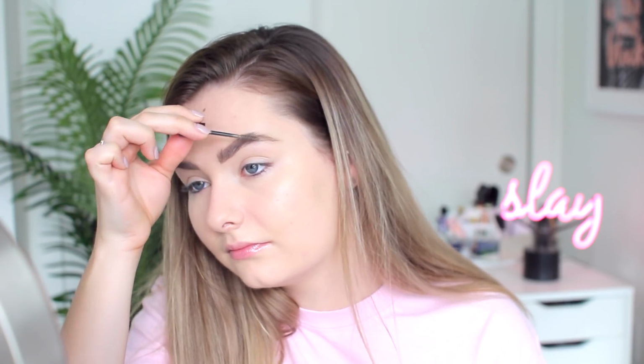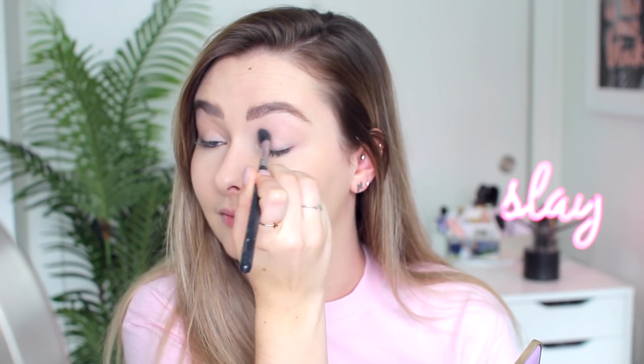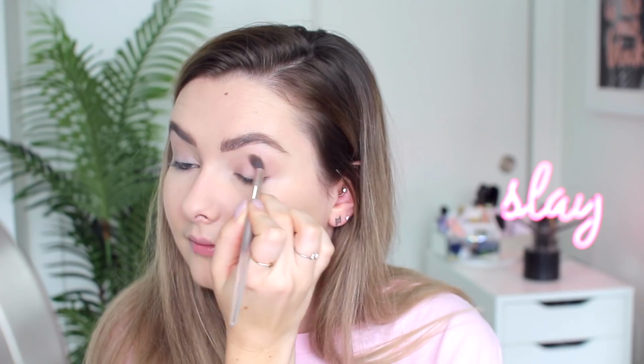And then I'm just going in and setting that with a brow gel. For my eyes on quick makeup days, I don't like to do too much if I'm going to be doing winged liner, so I'm going to be taking my Too Faced White Peach palette, and I'm going to go in with the shade Peach Cream, run that all over my lid, and then I'm going to kind of darken up my crease with a mix of Sweet Fig and Fuzzy.